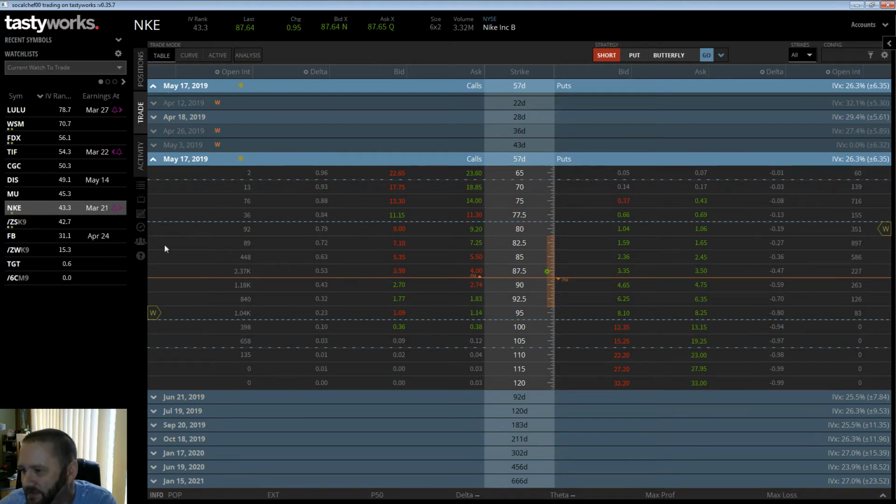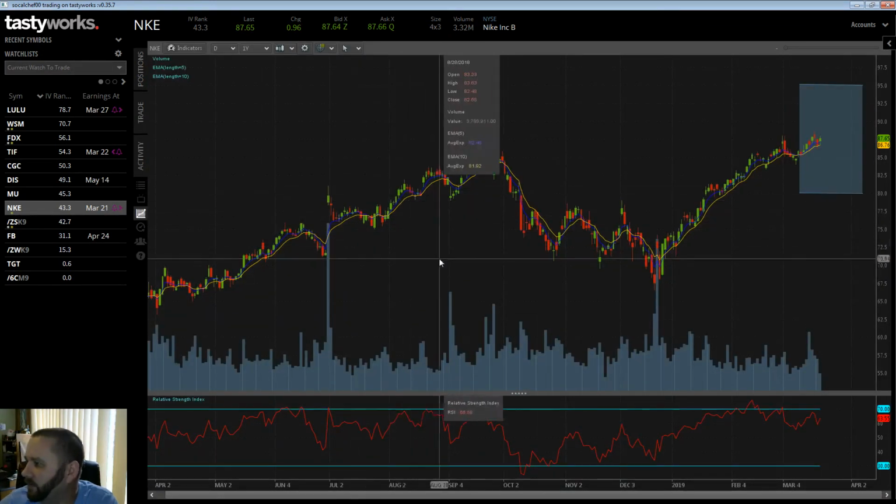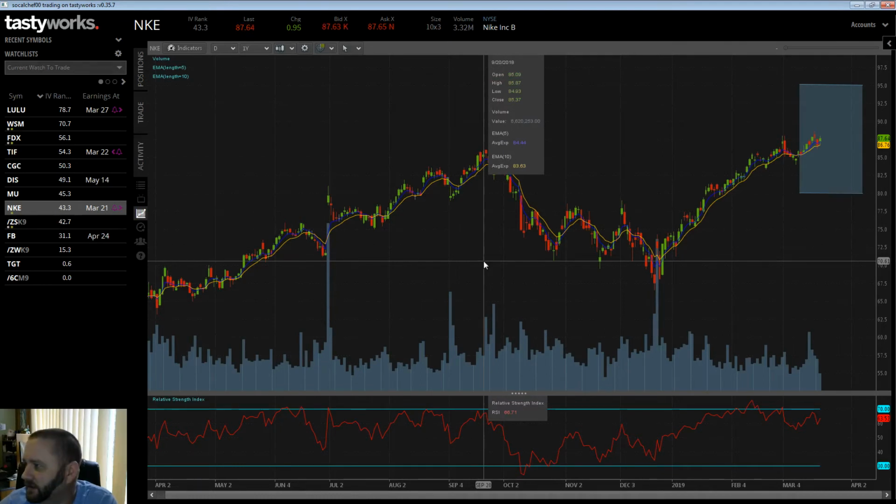Joseph, if it happens to drop down, I mean, this is a pretty big range. I like visuals here, so you can see this huge range it has to go.